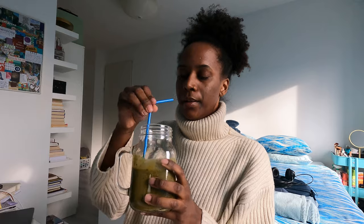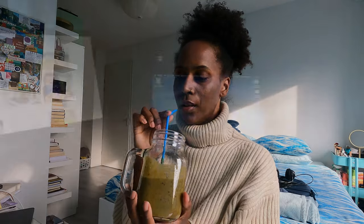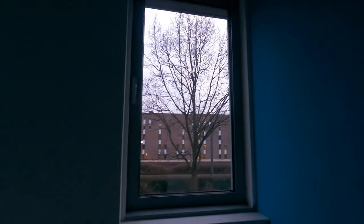Back at my work desk, and this is the color of the smoothie because of the spinach and the yellow ingredients. I'm done work. Now it's starting to get dark, and it's 6 o'clock already. I'm now going to try to get a post up on Instagram.